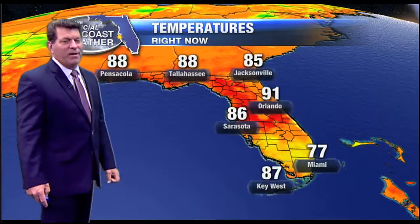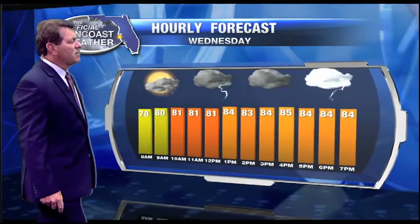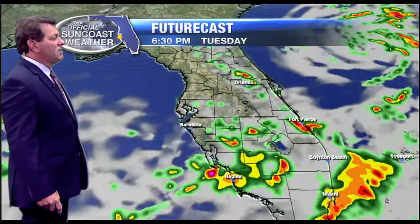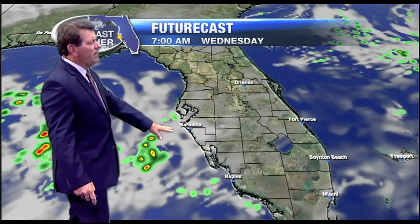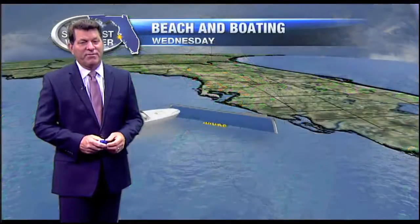Doing pretty good on the rainfall totals thus far. 91 in Orlando, 77 now in Miami, 10 degrees warmer in Key West. The forecast tomorrow calling for showers and storms at most any time during the day. High temperatures will be in the mid to upper 80s. And here's the RPM forecast model suggesting the showers around even in the morning hours, and some of them could be moderate to heavy at times as we continue to see that frontal boundary remain rather active.